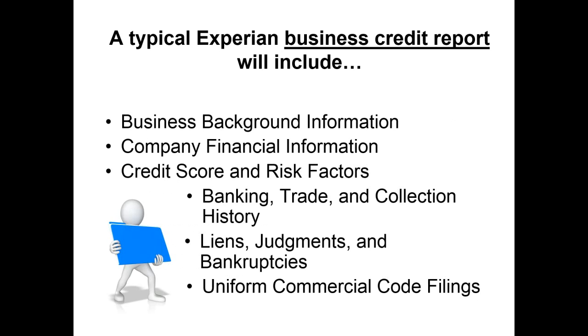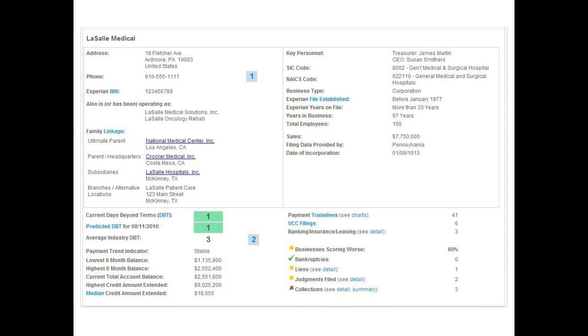That means all of this information I just showed you, anybody that wants it can get it. Your customers, your competitors, anybody that wants this data can get all of this information. And here's just a quick look at a snapshot synopsis of your business credit report. This is an actual Experian business credit report, so you can see how some of the data lays out that we've talked about here, from their address, phone number, their parent company, parent headquarters, up here industry, their SIC code. These are industry codes to identify the industry that they're in, when they were established, how many years they've had credit on file, years in business, how many employees they have, what their sales are.